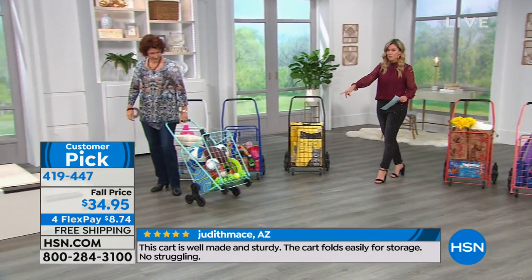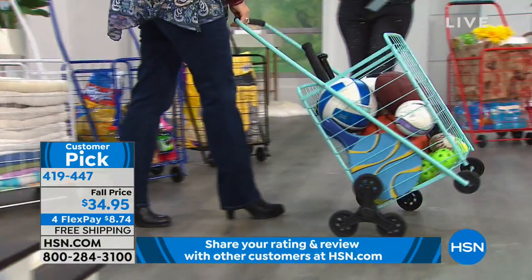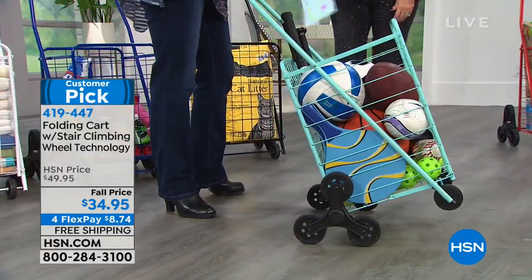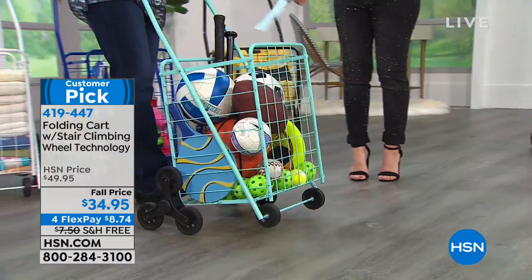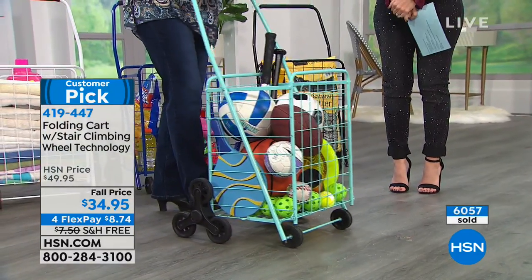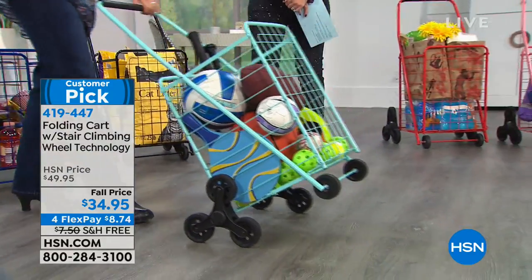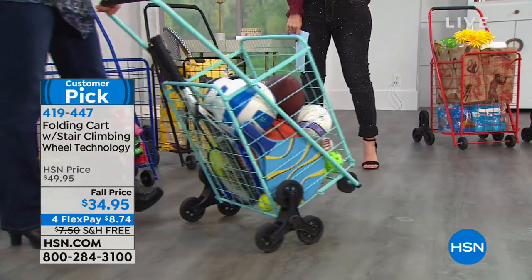So we are really in sports season. I was just talking to a friend of mine and she's like, you know, I've got one kid in this sport, another child in that sport. How do I tote it all around? Well, this is the way you do it. And this is great too. If you have kids, turn it into a game. Turn cleaning up into a game. See if they can hit the basket, which is actually the cart itself.